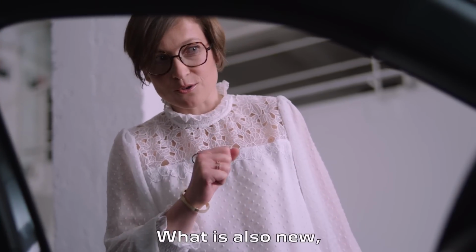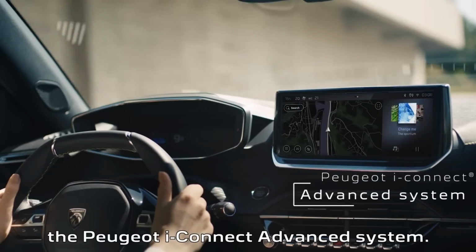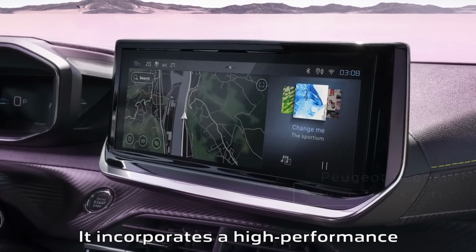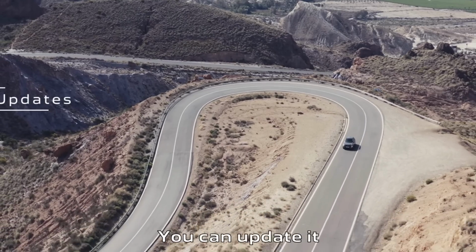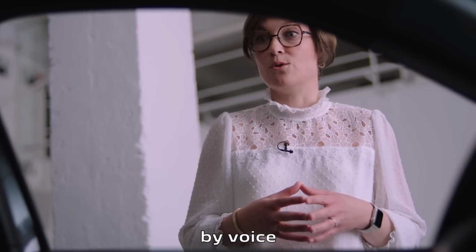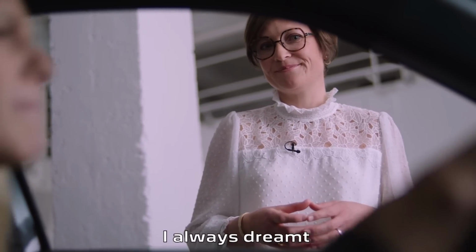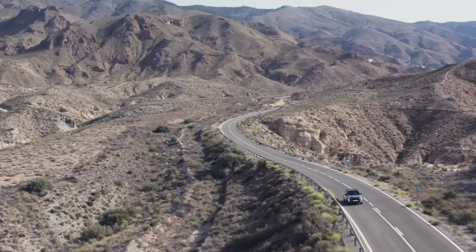And what is new also is that on all levels of the car, we can have access to the Peugeot iConnect Advanced, which has a Peugeot Connect navigation with TomTom system. It can be updated over the air, and you can also drive the system with the OK Peugeot. I've always dreamt of talking to my car. OK Peugeot, take me to the ocean.